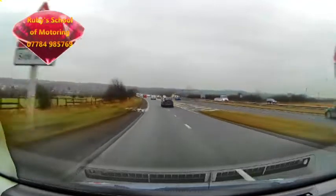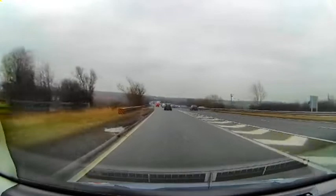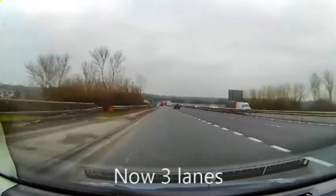the road becomes three lanes. We'll stay in the left-hand lane and accelerate up the hill towards the A183.